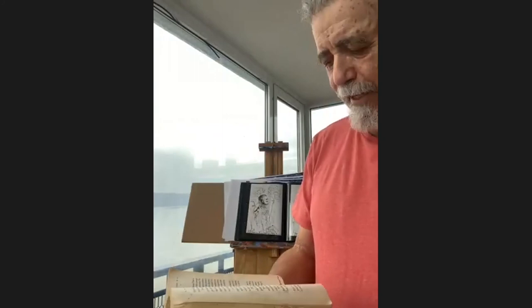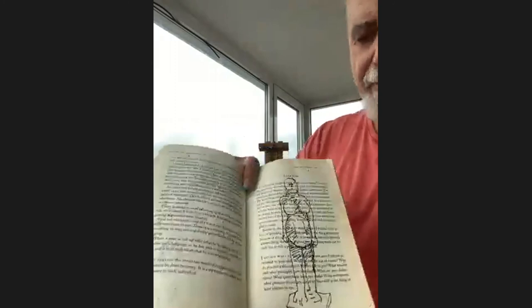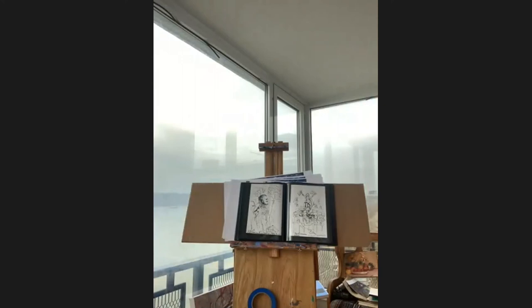this is a Picasso, Pregnant Woman by Picasso at MoMA. So wherever you go, you can always be drawing. I think that's an important thing.